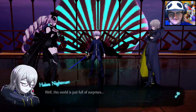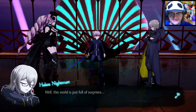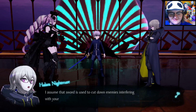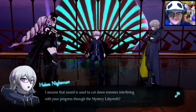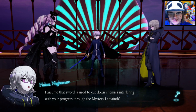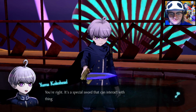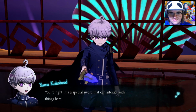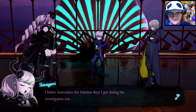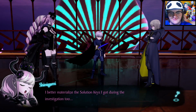Wow. This world is just full of surprises. You could say that again. I assume that sword is used to cut down enemies interfering with your progress through the mystery labyrinth? Kind of. You're right. It's a special sword that can interact with things here. Which is very much true. I better materialize the solution keys I got during the investigation, too. Oh no, I forgot about that.